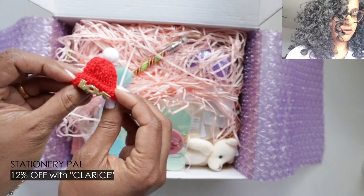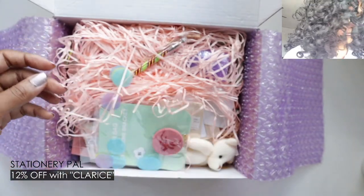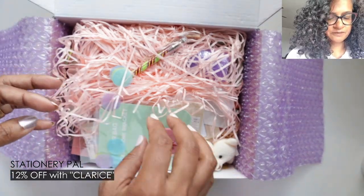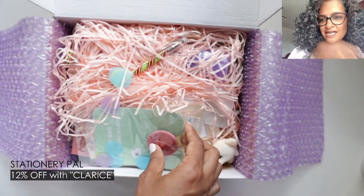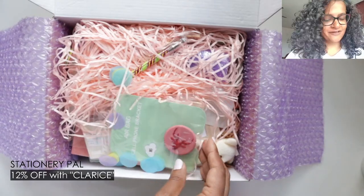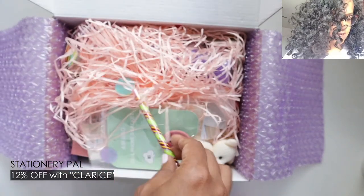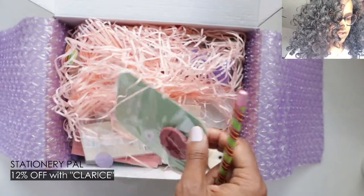Oh my gosh, look how cute this is. I think it's for a pencil, if I'm not mistaken. Could be. Hi, Michelle. Hi, Laura. I had a fabulous birthday. Thank you. Okay, so I ordered a bunch of things, as I mentioned.